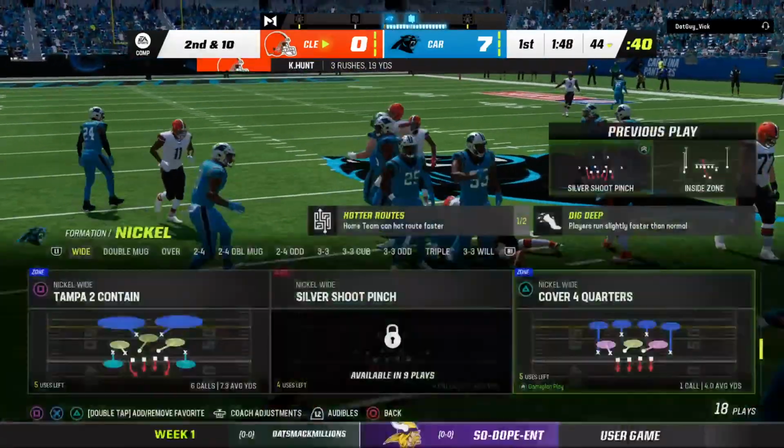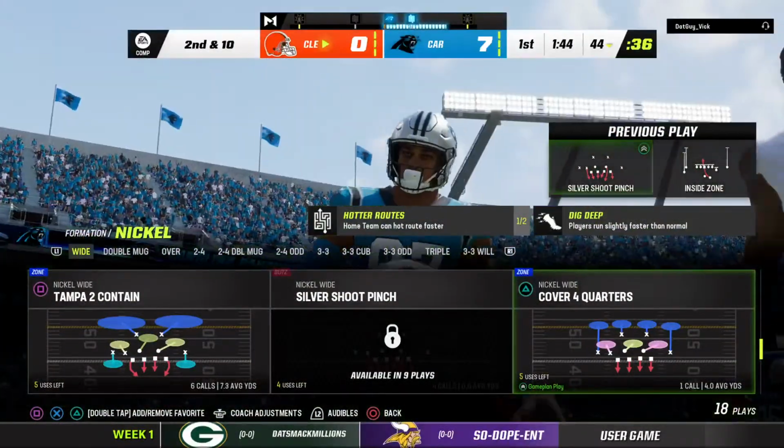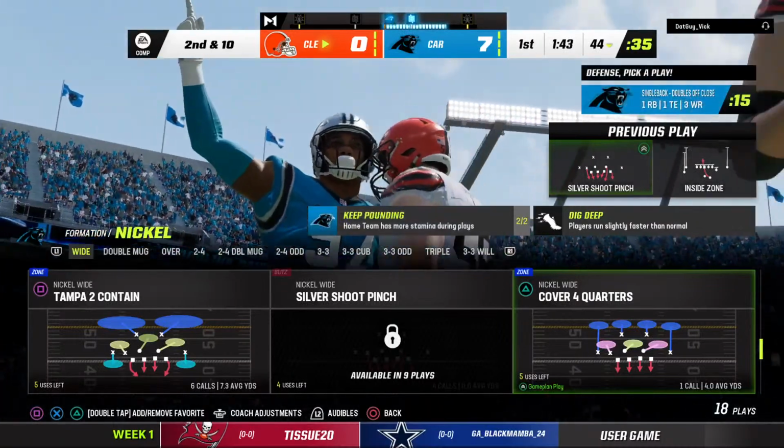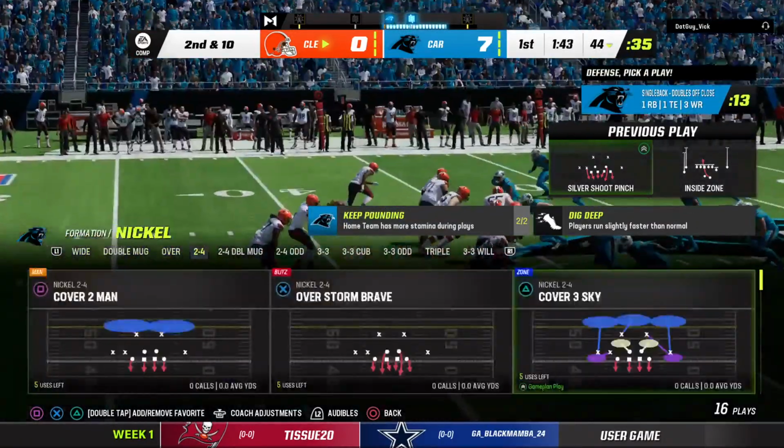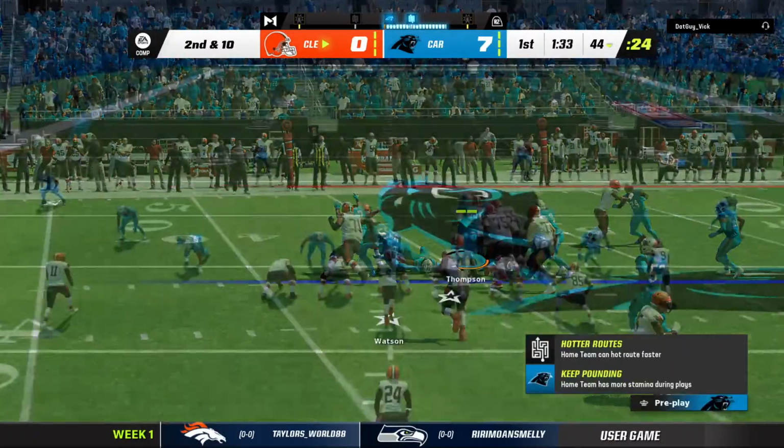Looking for a seam, but finding none. He'll get back to the line of scrimmage, and that's it. No gain on the play. It'll be second down. And as a defensive end, getting off the ball quickly, swarming to the football, making a tackle. That's what we saw right there.